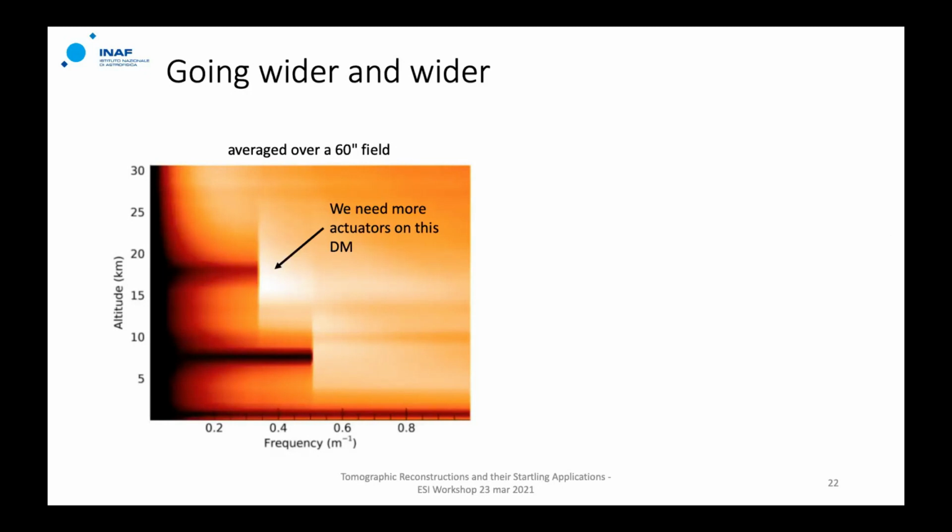Here is the same attempt at correcting a 60 arc-second field, but instead of a single DM, now we have 3 DMs placed at ground, 7 kilometers and 17 kilometers, for instance, and the 3 DMs have different numbers of actuators in this example. The high layer ones have fewer actuators than the ground one. In this case, you see that the worst offender is residual turbulence in the high layers close to the high layer DM. So in that case, for the 60 arc-second field, one should go in the direction of increasing the number of actuators.